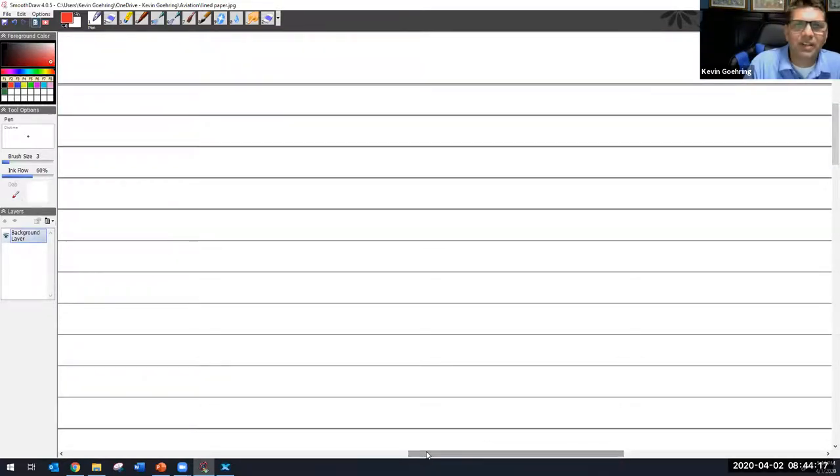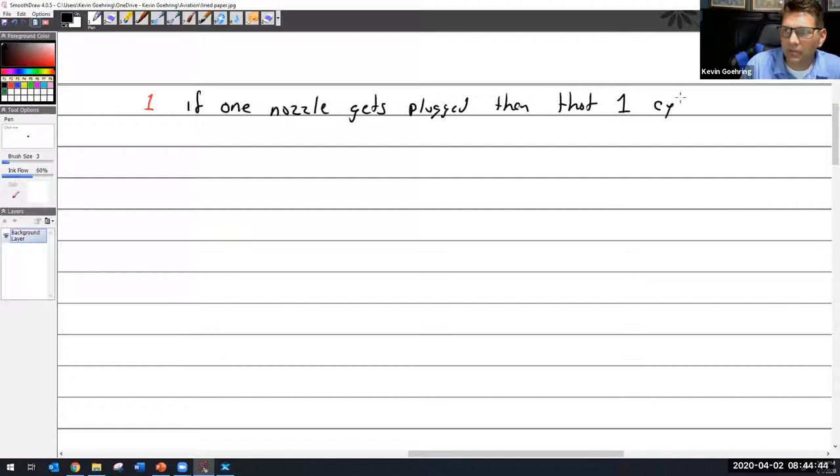All right. So continuing on the same point. I had my outline numbered and I'm kind of over here. So underneath, a sub point to that: if one nozzle gets plugged, then that one cylinder will run lean. That makes sense to me, at least. And all others will run rich.